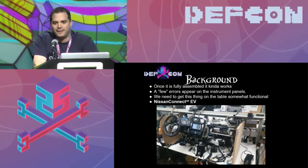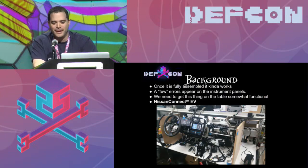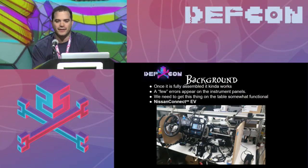So we hooked up a desktop power supply to it. Cars run on 12 volts, and that thing outputs 12 volts. YOLO. It kind of worked. The car was still complaining about us moving. We needed to find a handbrake, which was interesting. There's no handbrake. There's a handbrake, but it's not a mechanical handbrake. It's a different story. Once we got all the electrical running, we had to get the connection working.